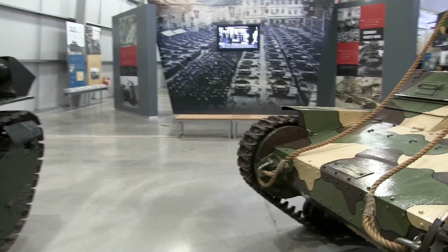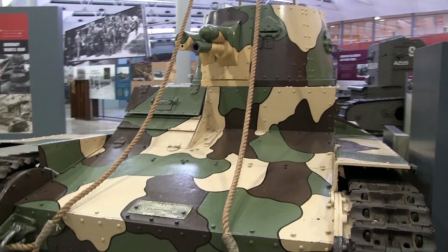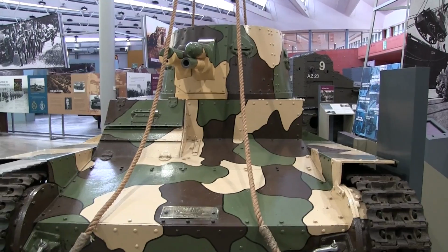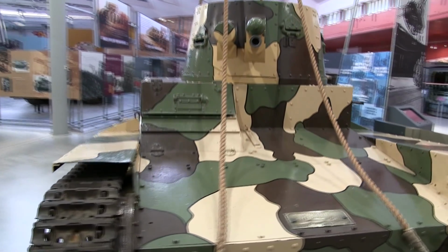Now, this next tank might look very familiar to you, despite the fact that most of you have probably never seen one before. Designed in 1928, this is the Vickers-Armstrong Mark E Type B, a tank that was so successful the British Army decided they didn't want it.